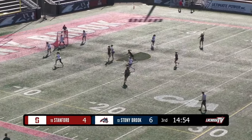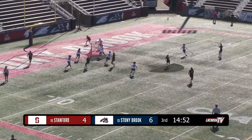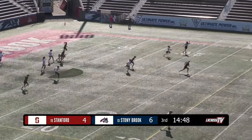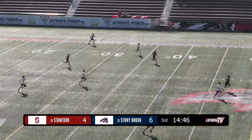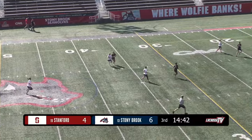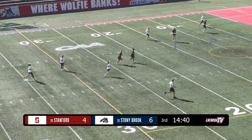Player advantage for Stanford, so no draw control needed. They will start with possession. And that is a big turnover there. Stony Brook gets a crucial interception, and they now have a chance in the counterattack to try to take the initial goal of the second half.